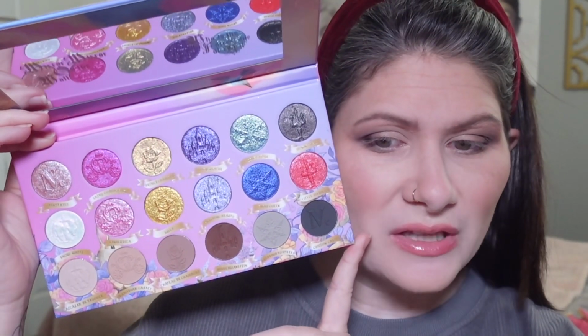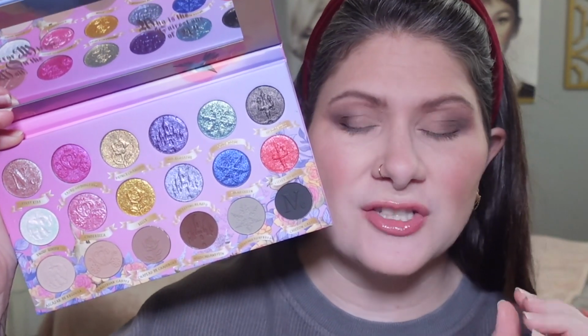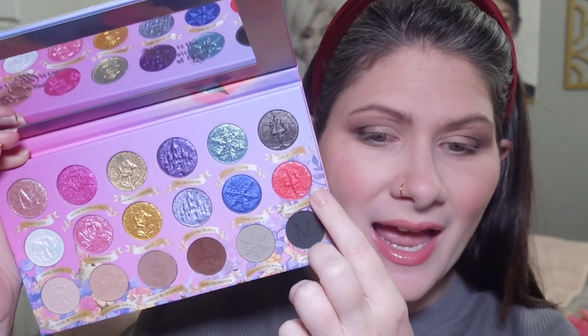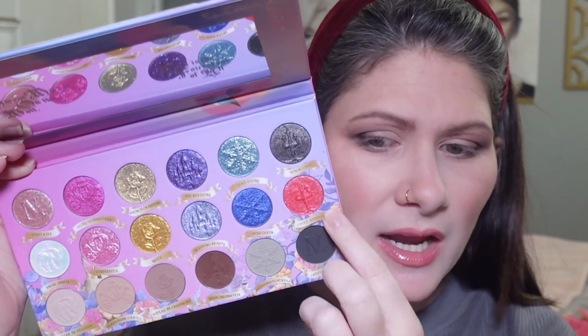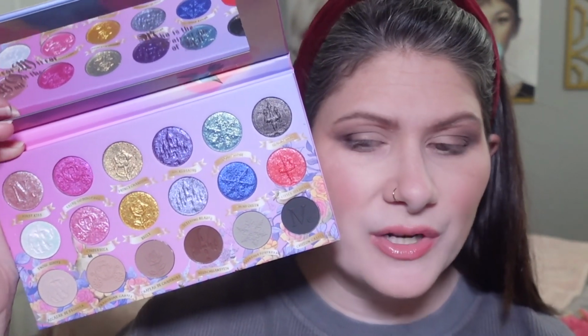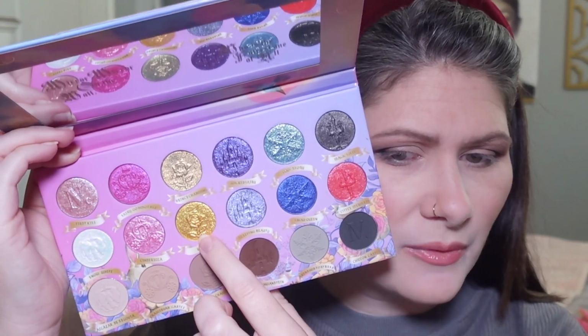Alright y'all, for all over the lid, I'm trying to decide exactly what I want to do. I think I'm going to skip the pinks because the first look that I did with this palette, I went in with this shade all over the lid, which is more like a salmony red shade, and it's similar enough. I want to do something different. So I'm going to start with this shade right here and put it all over the lid. That one is called Belle. I can read that shade.